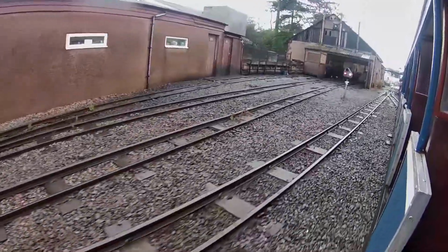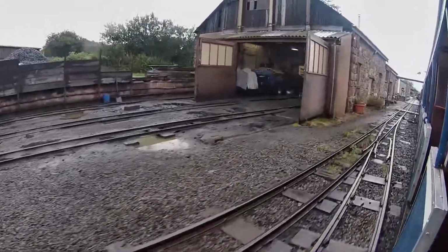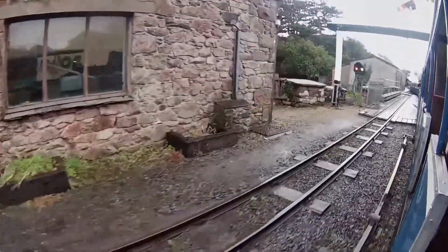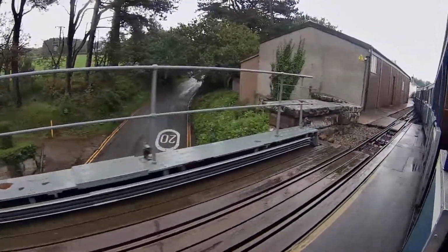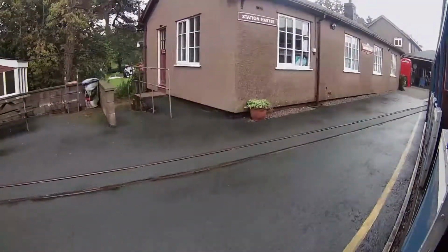Here it is now. Workshop. Last stop. Probably the one we came in on. Ravenglass, here we are.